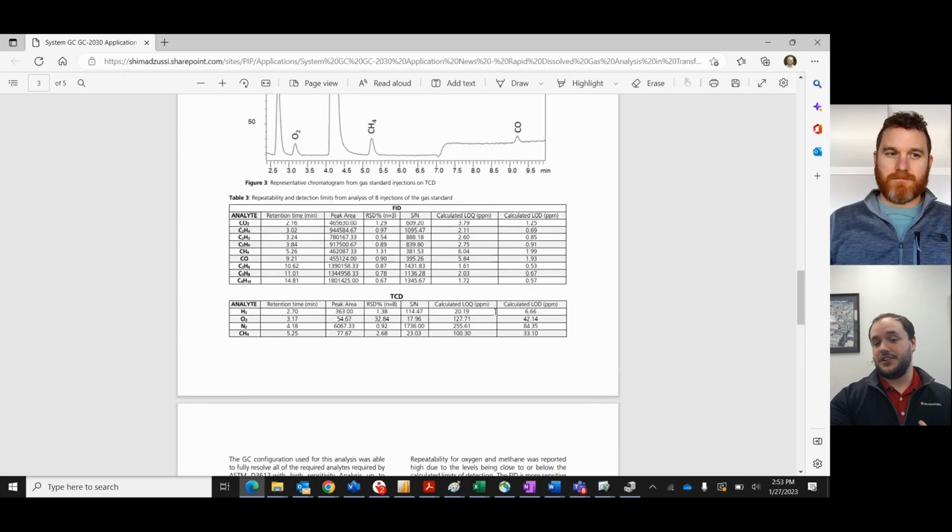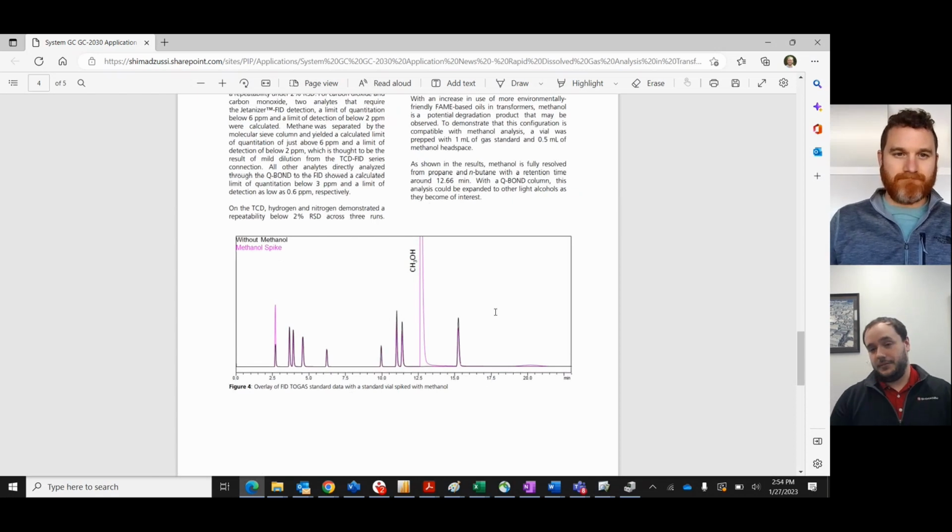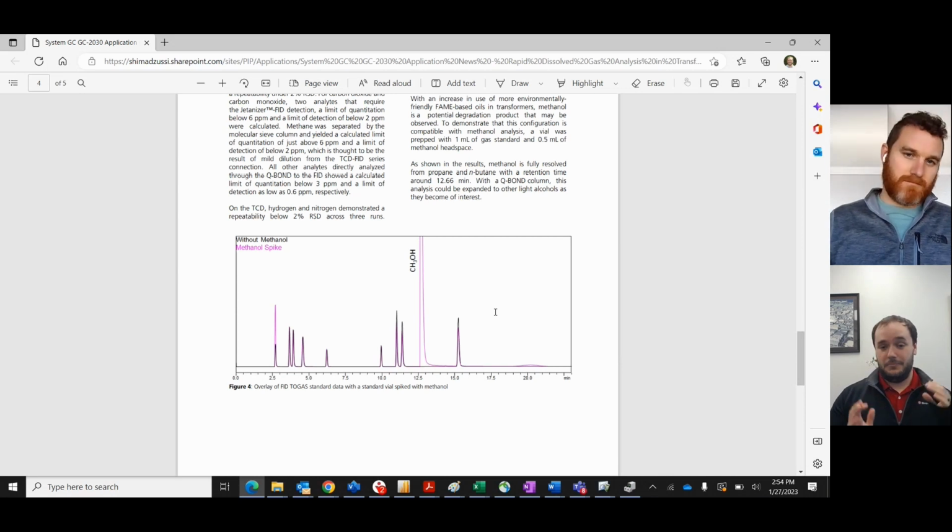And for that, we start to see some new byproducts emerging, one of which, and probably the biggest, would be methanol. We've actually tested this for methanol. Methanol drops right in between basically C3s and C4. And if this needs to be extended out, it can be with the column set that's been chosen. It really is kind of a future-proofed method.